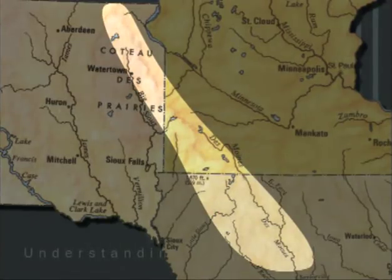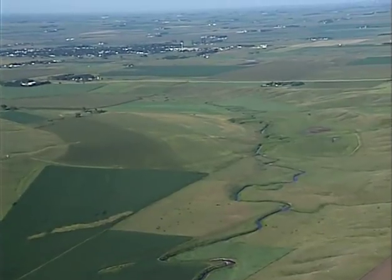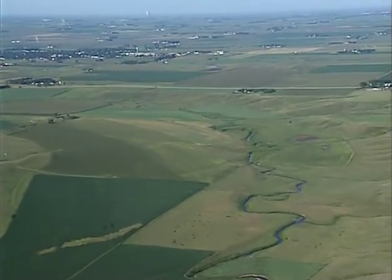You have rolling hills, a lot of wetlands, lakes, sloughs. To the west of this ridge is a much, much older glacial landscape. The difference in age is 14,000 years to the east, 400,000 to 600,000 years to the west. So there has been a lot more time for the drainage system to develop west of here.